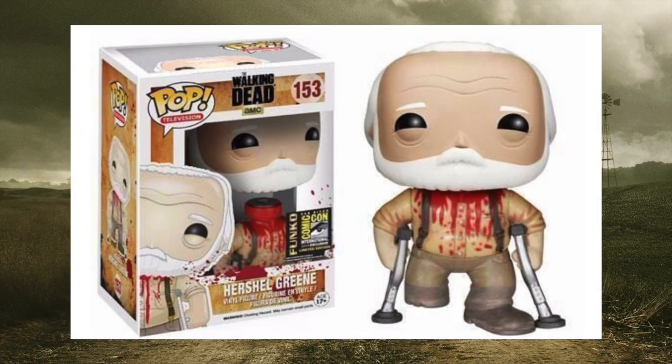Headless Herschel Green wasn't the first headless pop. That was Ned Stark. But this was still pretty early before Funko Pops really blew up. So it was still a really cool feature and unique and very different from other pops at the time. And they made them super bloody and gory. You can remove the head and put it back on. It's attached with a magnet.